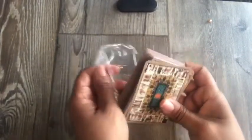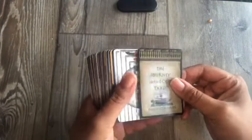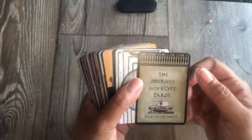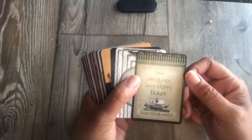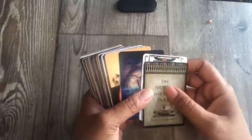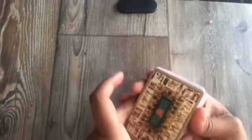Oops, sorry for the shaking. And I'm so excited. Oh gosh, I can already feel the energy. Look. So this is the Journey into Egypt Tarot, Julia C. Watts. I don't want to mess up her middle name, but yeah. And maybe one day I will go ahead and purchase the full-size deck if it's still available. But in the meantime, this is going to work just fine. It's so small. So let's flip through some of these cards.